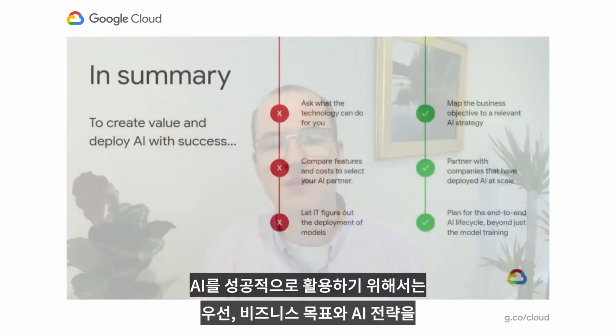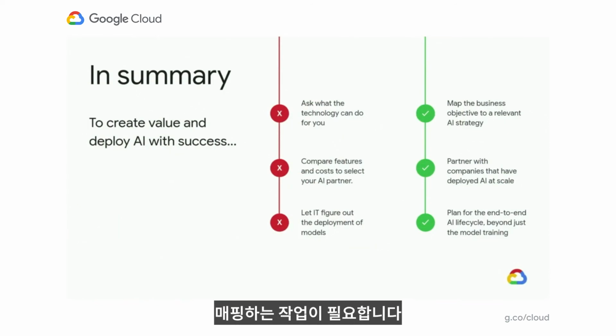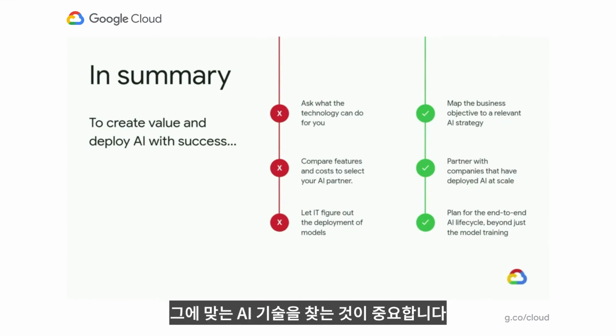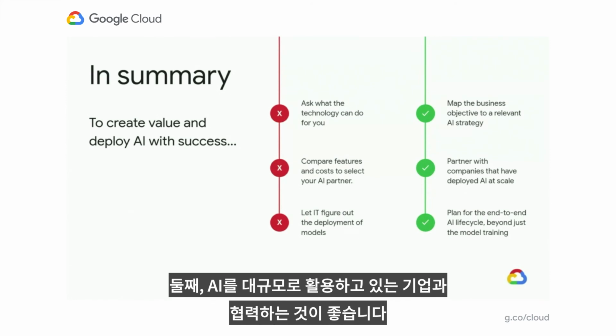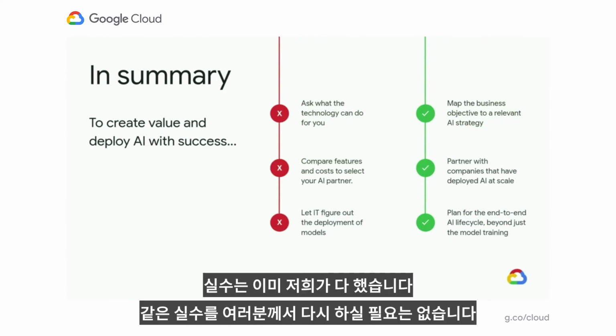Finally, to wrap it all up, first, map your business objectives to a relevant AI strategy. Don't ask how this technology can help you. Figure out what you need help with, and then let's figure out the right technology to use. Second, partner with a company that has tremendous experience deploying AI at scale. We have learned from our mistakes. We have learned them already. You don't need to relearn them.